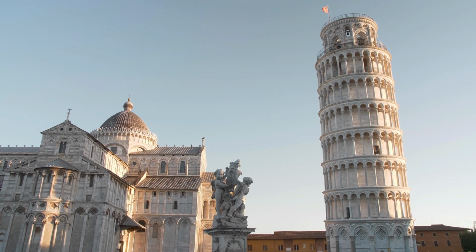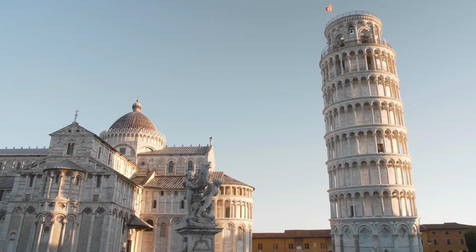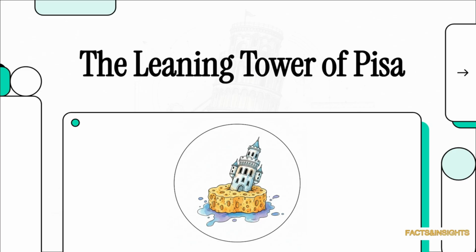We all know the Leaning Tower of Pisa, right? That famous architectural mess-up? But what if I told you that mistake, that iconic lean, is the only reason it's still standing today? Yeah, let's get into the incredible story of how this epic fail became an accidental work of genius.